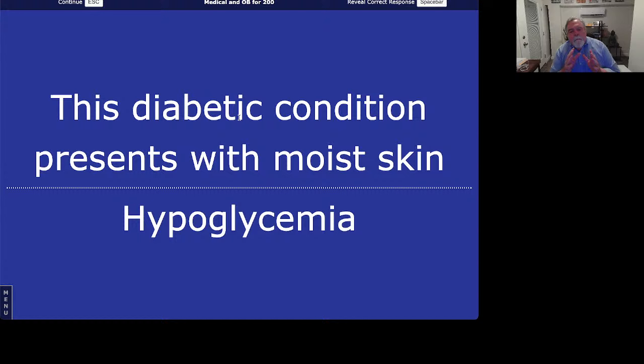Hypoglycemia, altered mental status, sudden onset, and many times moist skin. Why does it have moist skin? The whys are important. To get some glucose out of the muscles, some of that stored glycogen out of the muscles, the sympathetic nervous system uses our fight or flight. So our skin might look pale, it might be sweaty, looking like it's shock. Hypoglycemia used to be called insulin shock because patients really looked like they were in shock. Sudden onset, altered mental status, moist skin in a diabetic patient should point you towards hypoglycemia.